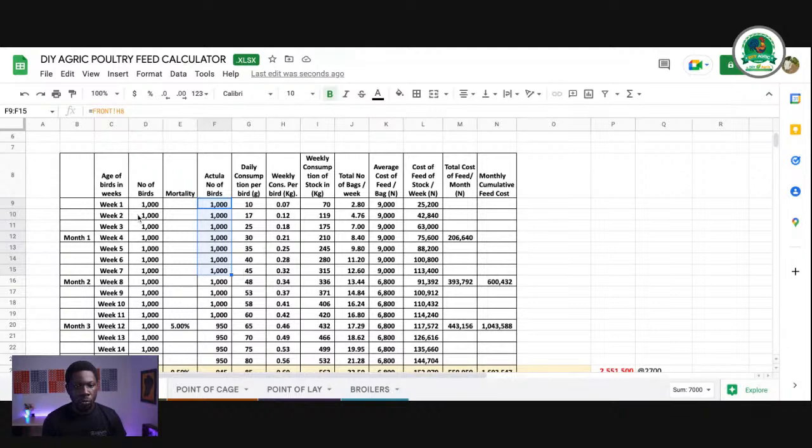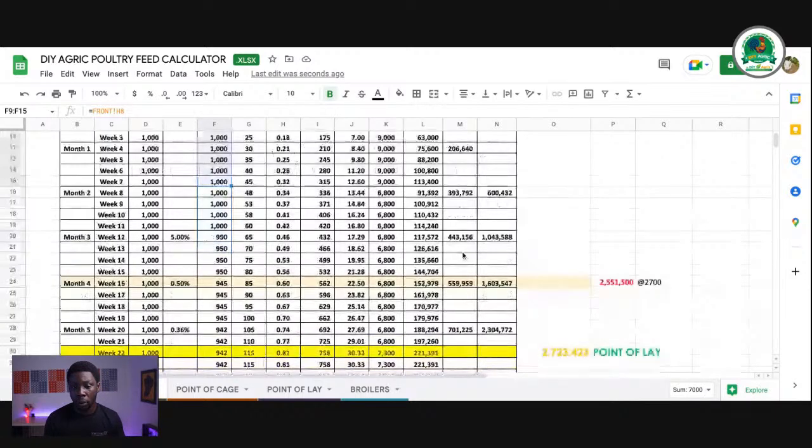So why we say sometimes that it's good that you raise your day-old yourself, I'm going to explain something quickly. If you study here, most of the time when you buy point of lay, what you get is from 12 weeks to 15 weeks. On rare occasions, you get 16 weeks. And on very rare occasions, you get 18 weeks. Those are very rare cases. So let's say you bought at 14 weeks, which is actually the average, 14 weeks point of lay.